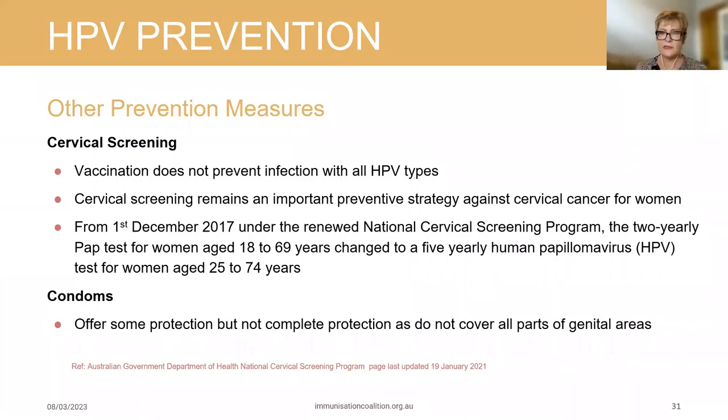And all cervical cancer screening participants now have a choice of self-collection. That can be facilitated through their GP, of course, and you've probably seen some women already coming in and asking about that self-collection.